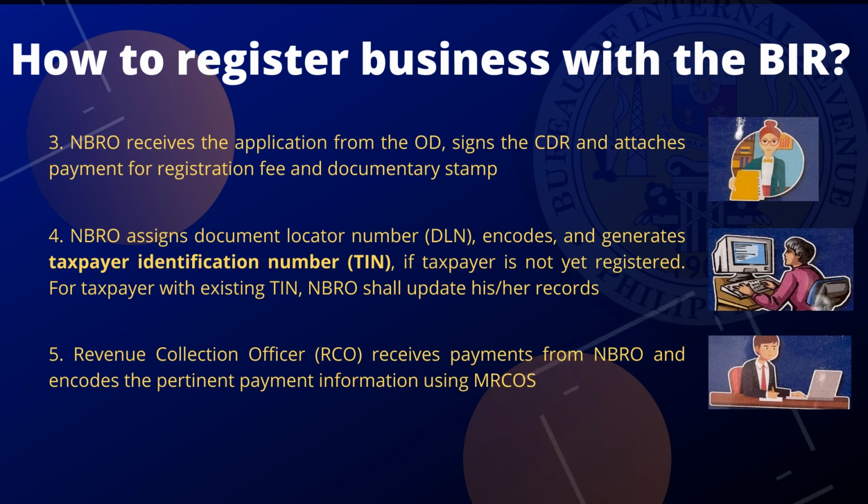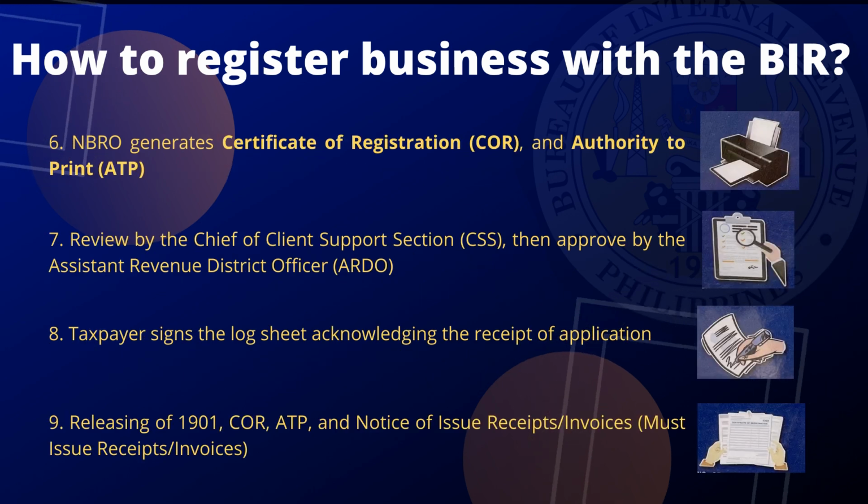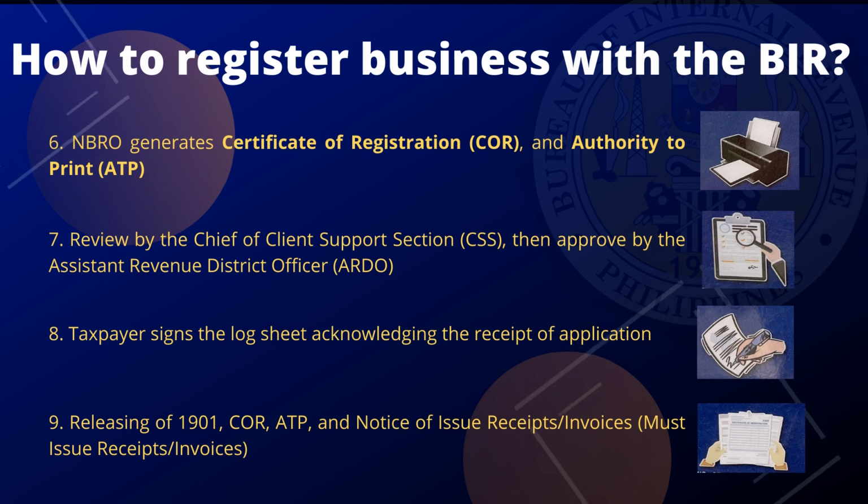Number 5, Revenue Collection Officer, or RCO, receives payments from NBRO and encodes the pertinent payment information using MRCOS. Number 6, NBRO generates Certificate of Registration, or COR, and Authority to Print, or ATP. Number 7, review by the Chief of Client Support Section, or CSS, then approved by the Assistant Revenue District Officer. Number 8, taxpayer signs the log sheet acknowledging the receipt of application. Lastly, releasing of 1901, COR, ATP, and Notice of Issuance of receipts or invoices.